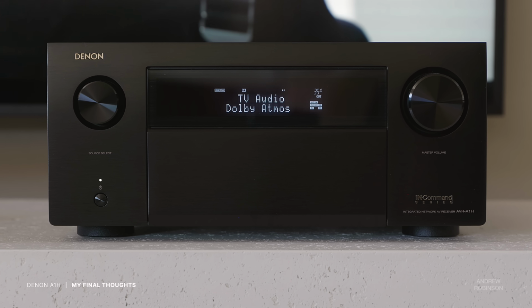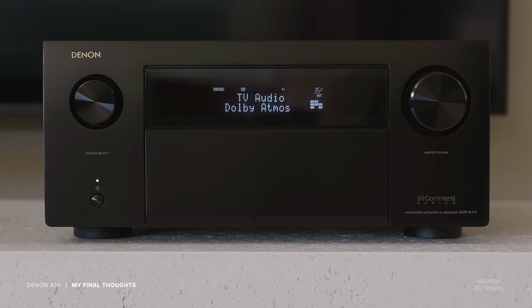So to wrap it up, do I like the Denon? You betcha I do. Do I think it's worth $7,000? Remember, I don't think DIRAC is optional. Yeah, I think it's worth it. Do you need the A1H? Most people, probably not. But that doesn't stop it from being an absolute tour de force. I mean, I believe this could be the finest AVR on the market right now.